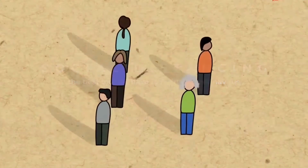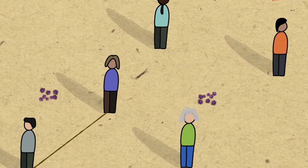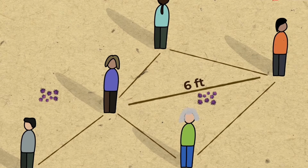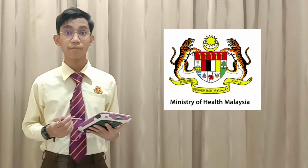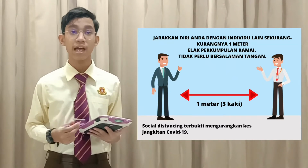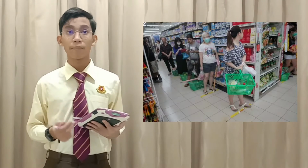Social or physical distancing is a solution recommended by the World Health Organization (WHO) to minimize the spread of COVID-19 in public places. The Ministry of Health Malaysia has set 1 meter physical distancing as a mandatory safety measure in schools, shopping malls, workplaces, and other covered areas.